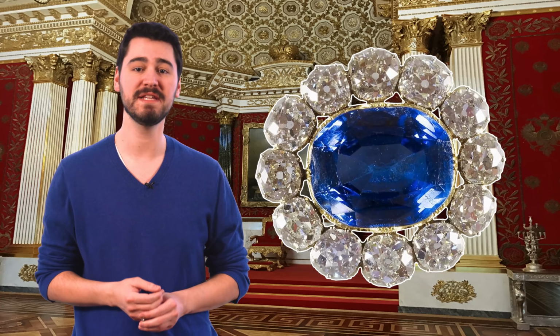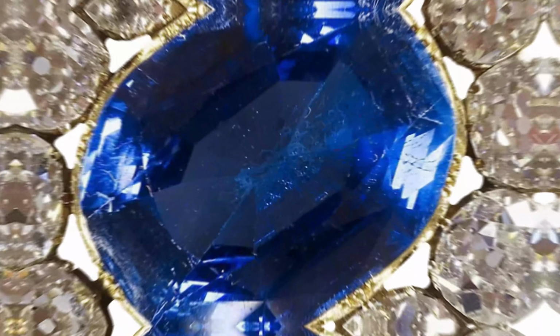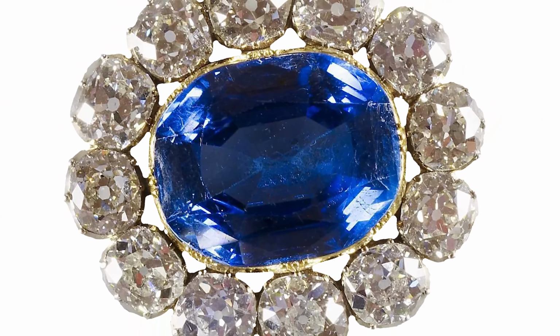And since one can't wear a sapphire and diamond tiara, necklace, earrings, and a bracelet without wearing a brooch, unless you want to be roasted by the entire fashion industry, the Queen also wears the Prince Albert brooch. In 1840, the day before their wedding, Prince Albert gave this beaut to his bride-to-be. The sapphire is set in a dozen round diamonds.